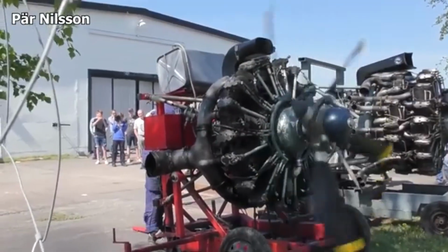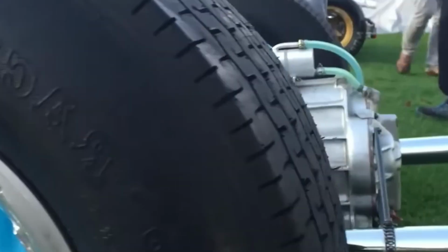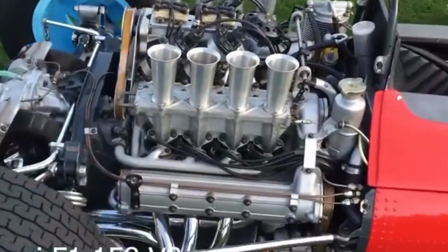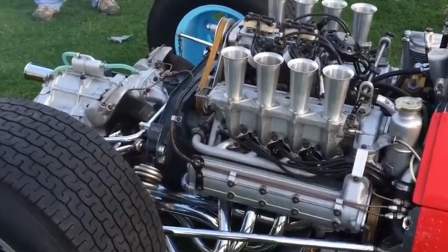Another World War II legend, the Rolls-Royce Griffon, a 37L supercharged V12 engine, powered Spitfires and Seafires with up to 2,000 horsepower. At high speeds, it delivered an unforgettable V12 roar, both powerful and refined, showcasing Rolls-Royce's engineering excellence.